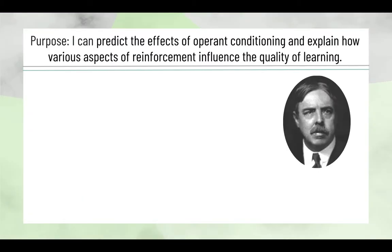So, our purpose for today is to be able to predict the effects of operant conditioning. So, does this increase behavior? Does this decrease behavior? And then looking at various aspects of reinforcement and looking at how they influence the quality of learning. How long will the behavior stick around? Is the behavior really increasing, decreasing, etc.?